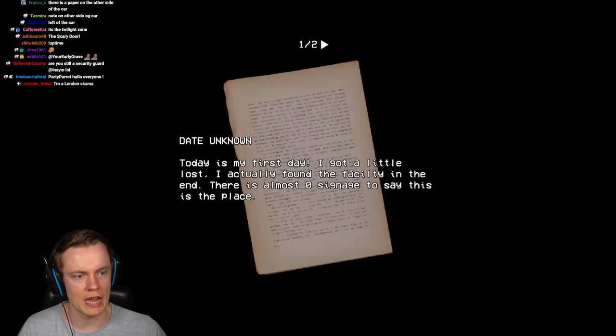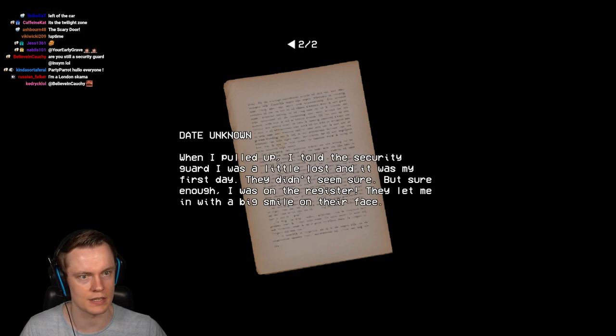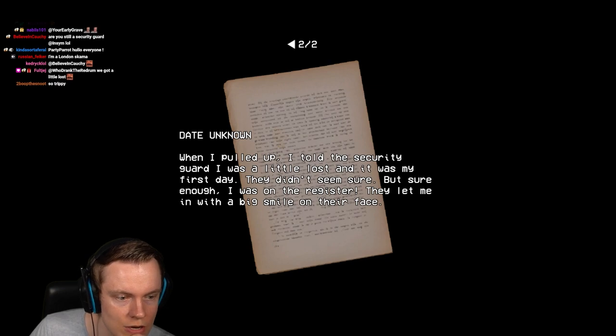Today is my first day. I got a little lost. I actually found the facility in the end. There's almost zero signage to say that this is the place. When I pulled up, I told the security guard I was a little lost and it was my first day. They didn't seem sure, but sure enough, I was on the register. They let me in with a big smile on their face.